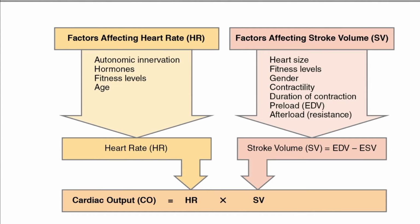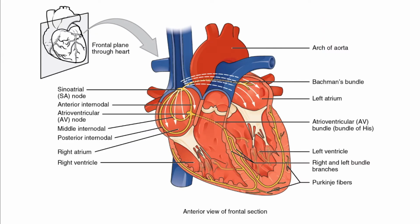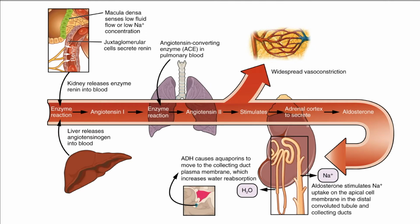Blood flow and blood pressure. Blood flow refers to the movement of blood through a vessel, tissue, or organ. Blood pressure is the force exerted by blood on the walls of the blood vessels. In clinical practice, this pressure is measured in millimeters of mercury and is typically obtained using a sphygmomanometer, a blood pressure cuff, on the brachial artery of the arm. When systemic arterial blood pressure is measured, it is recorded as a ratio of two numbers expressed as systolic pressure over diastolic pressure.